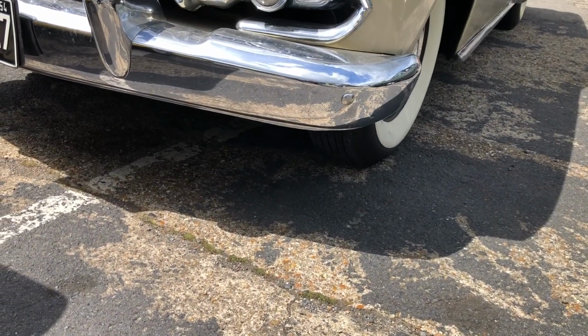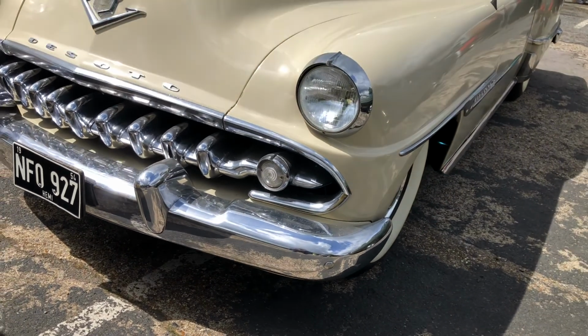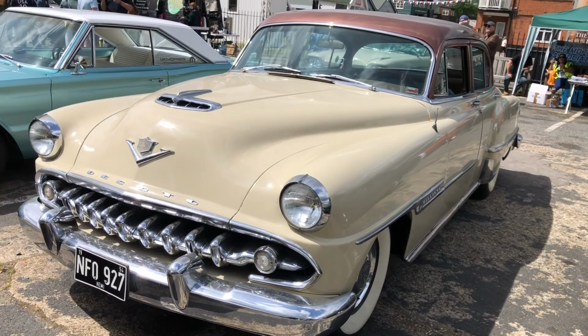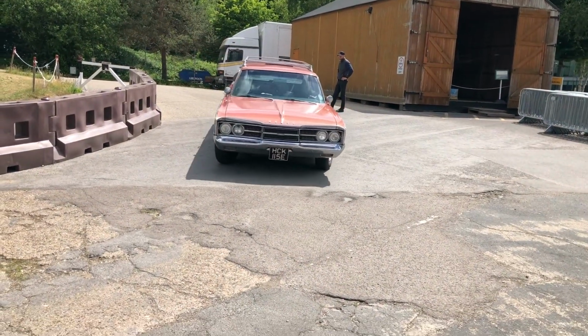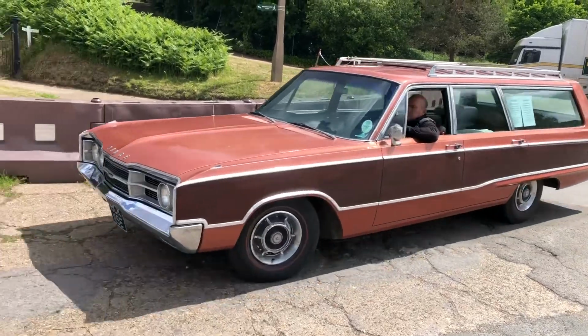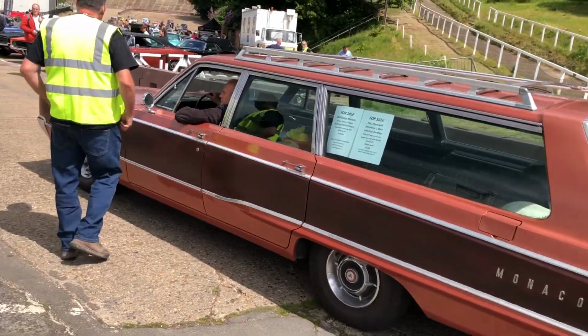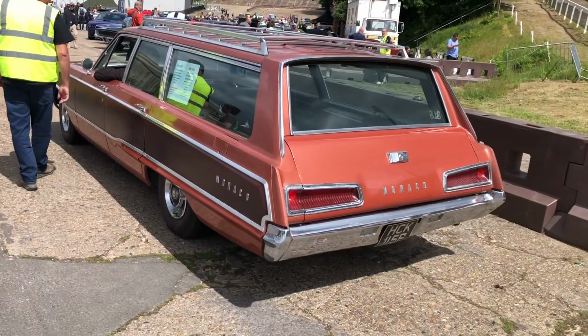What happened to the DeSoto brand? I must investigate that, or please drop it in the comments if you know more than I do. This is a DeSoto Fire Dome from the 50s, I guess. And here we've got a Dodge station wagon, 67 car, entering the show. A Dodge Monaco station wagon. Well, there you have it.